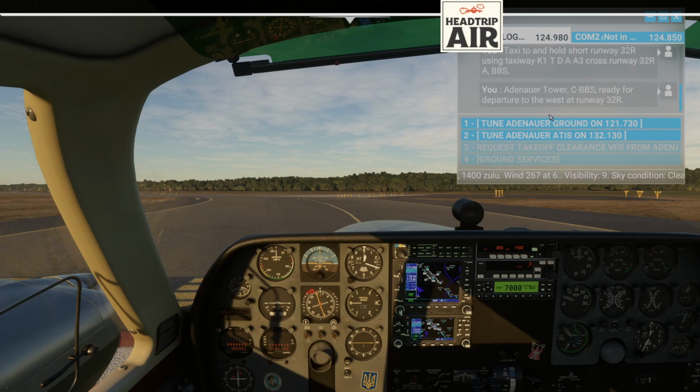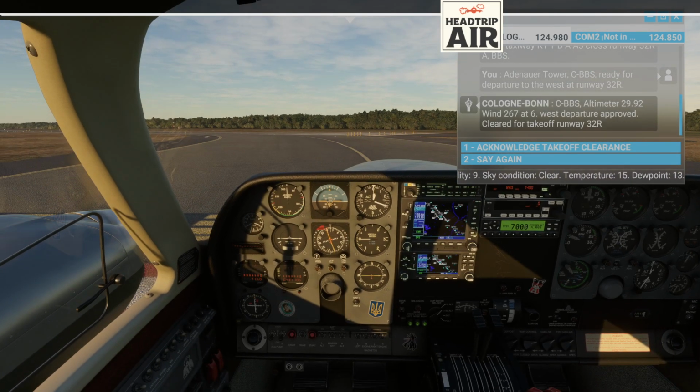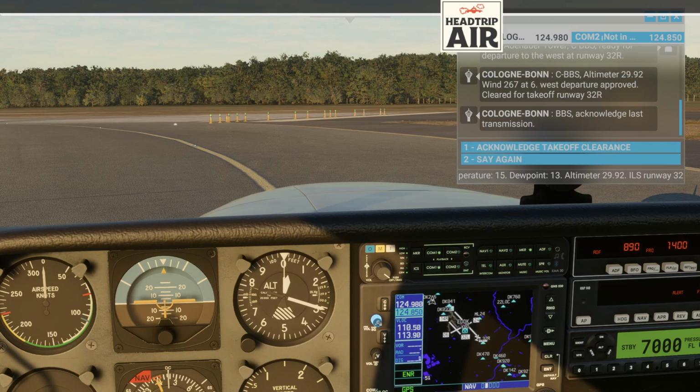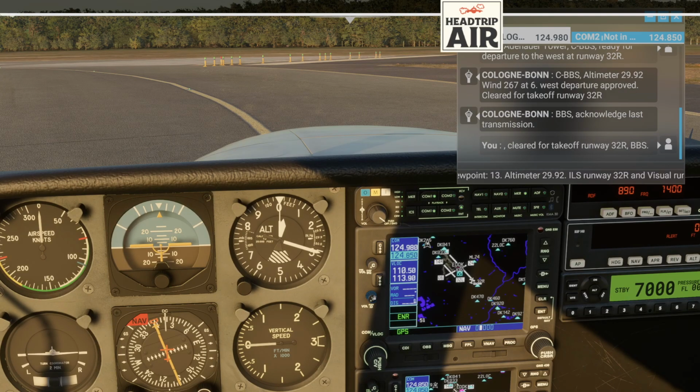Tower, Charlie Bravo Bravo Sierra, ready for departure to the west at runway 32 right. Altimeter 29.92. I feel like my radio's not up. I'm making my calls, but I don't know why I'm not hearing him. I have to figure that one out. Is my speaker off? Ah, that was why. My speaker was off. Cleared for takeoff.